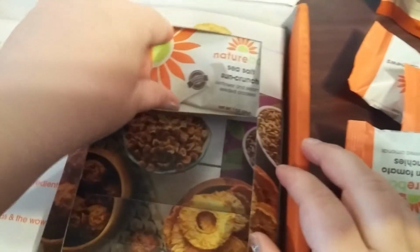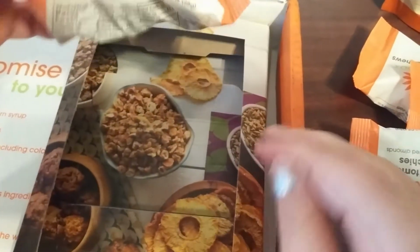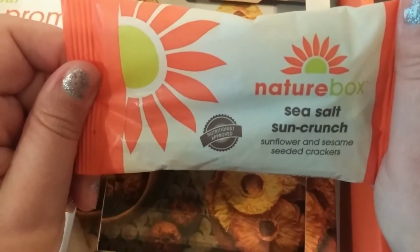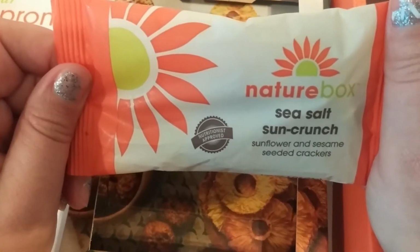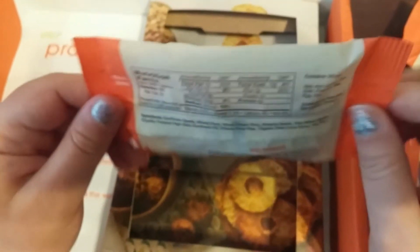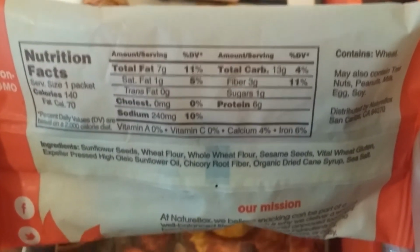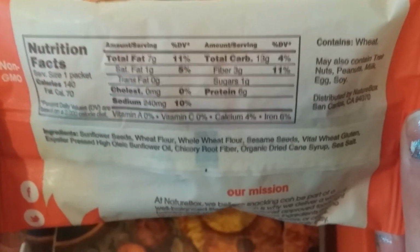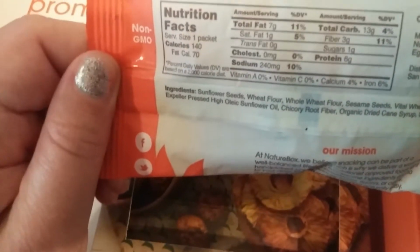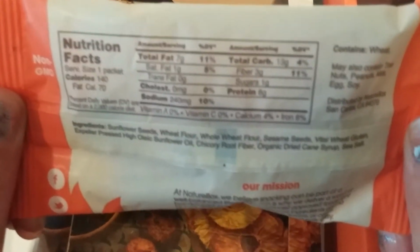And then this next one is sea salt, sun crunch, sunflower, and sesame seeded crackers. That sounds interesting as well. Of course, back here you can see the ingredients. Whole wheat flour, sunflower oil. This sounds like it has good stuff too.